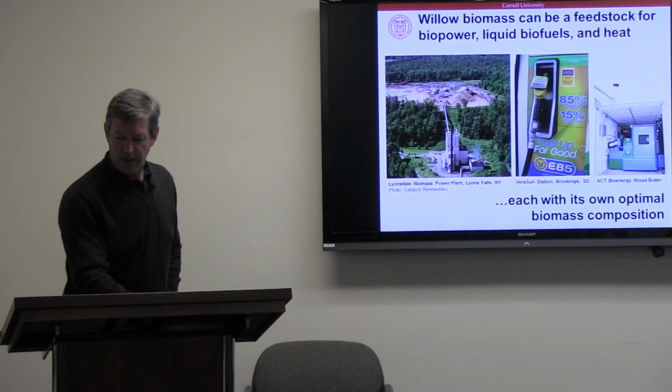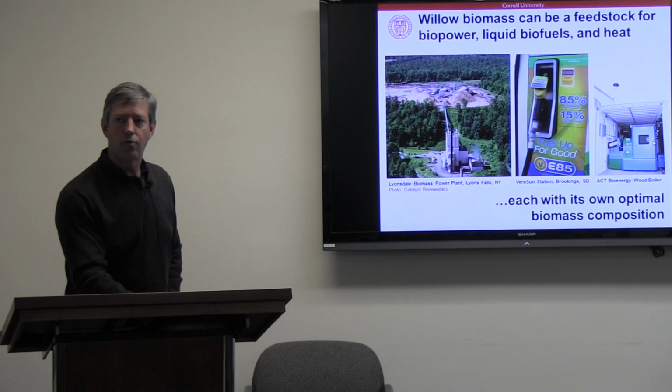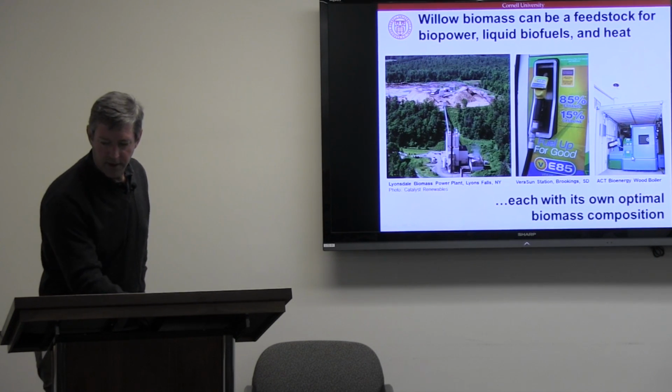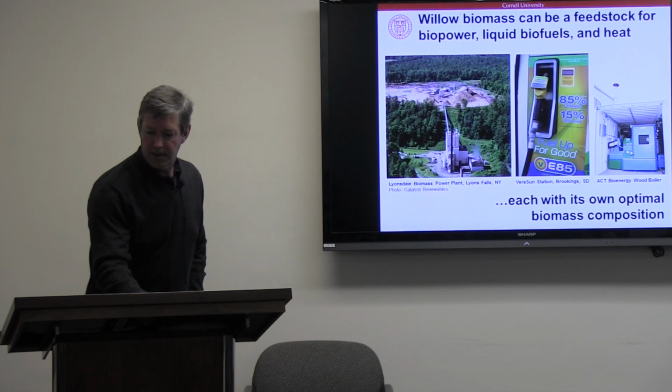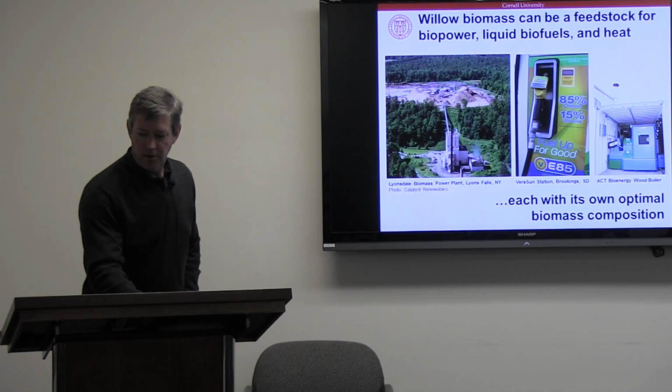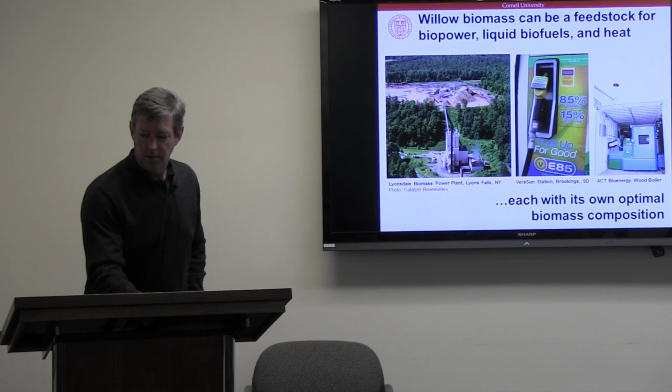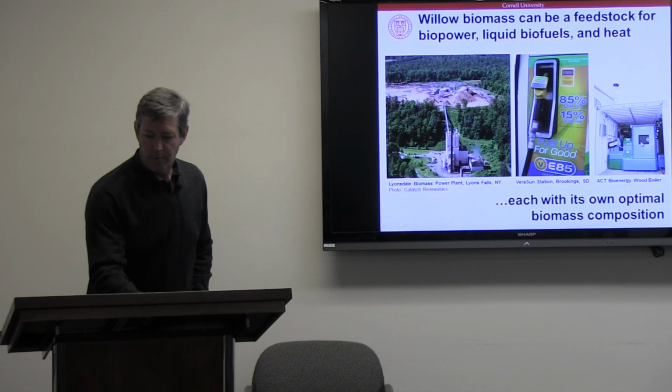Another viable market that we have in the Northeast is to use wood for renewable heating. And this is a small-scale boiler that we've installed here in Geneva to heat 2 of our buildings entirely fueled by willow. Willow can also readily be pelletized and used in pellet stoves or pellet boilers.